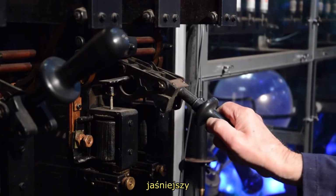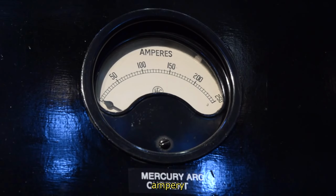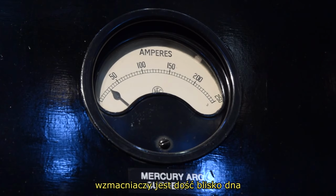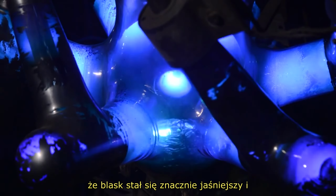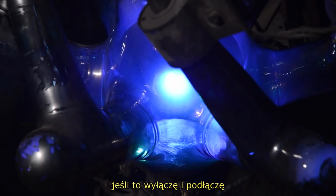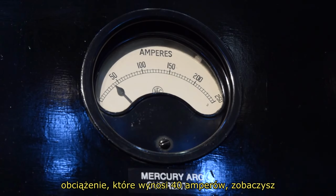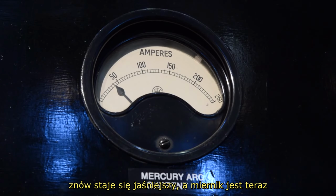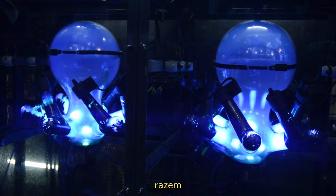Firstly, I'll connect a load which is 20 amps. You'll see the meter at the top read. 20 amps is fairly near the bottom of the meter, so it won't move it a great deal. So the glow has got much brighter, and all of the anodes are now in operation. If I switch that off and connect a load which is 40 amps, you'll see that gets brighter again, and the meter is now reading 40 amps, and with the two together, that's as bright as we will go today.